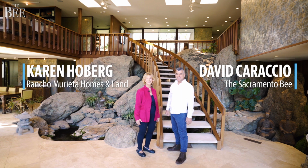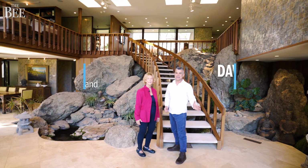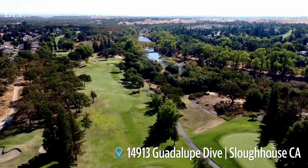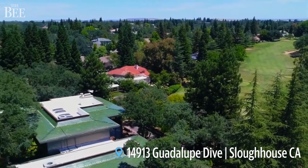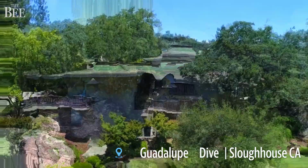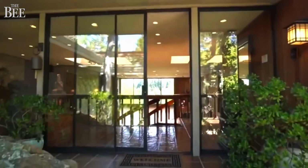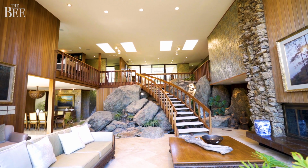You hear that? That's the 14-foot waterfall that we are standing in front of in a living space in this house in the community of Rancho Murieta, that lovely gym just east of Sacramento. This home has hit the market. It's an Asian influenced home. It brings nature from the outside inside, and it is on the market for $1.688 million.